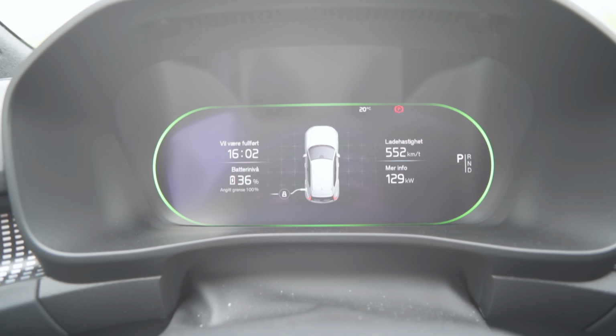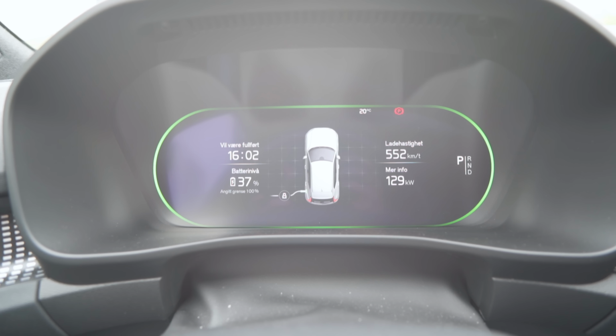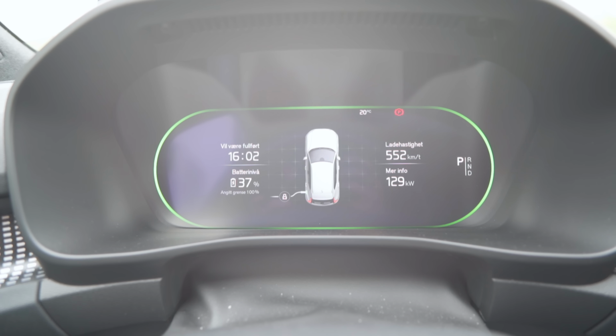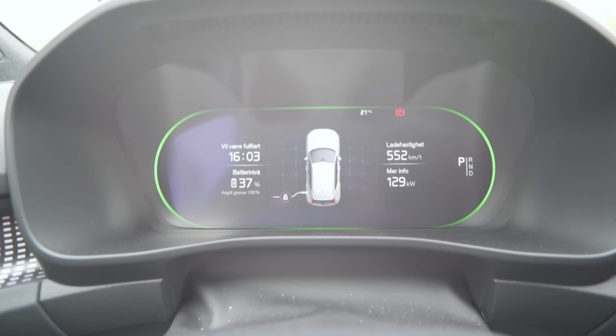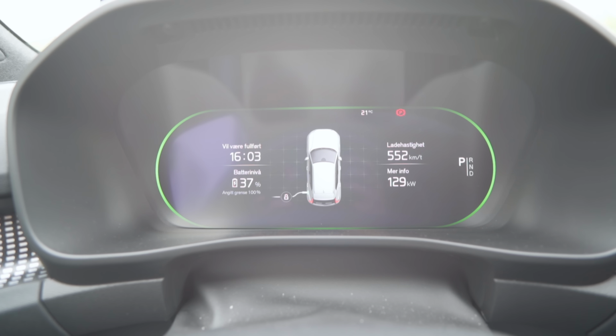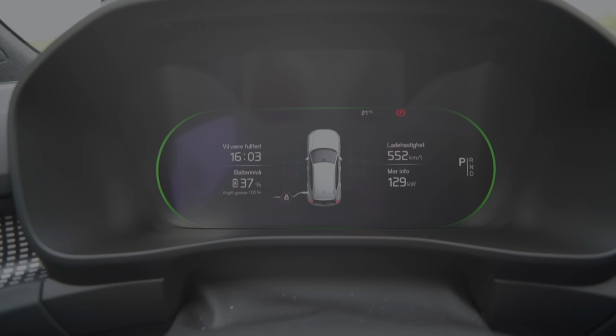36% stated charge, and the speed has actually dropped down to 129 kilowatts, which isn't bad at all. I think we're going to keep the speed up until over 50%, so not a bad charging curve on this new XC40 P6. But yeah, we peaked at 132, 133, not too bad, guys.